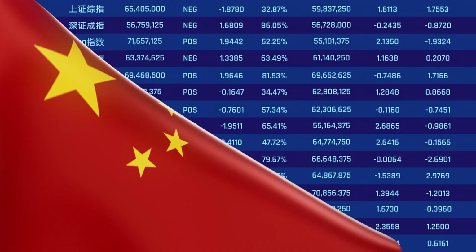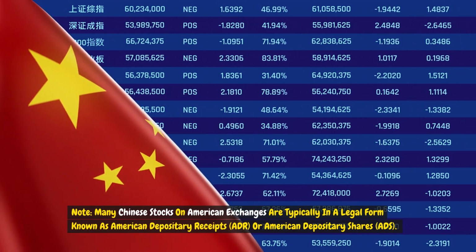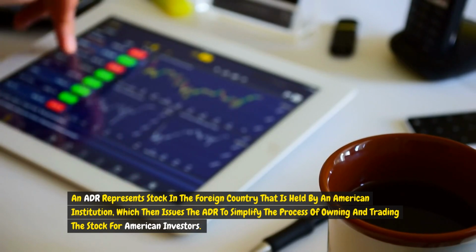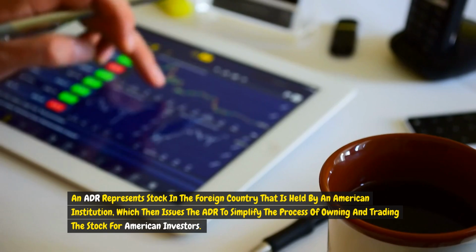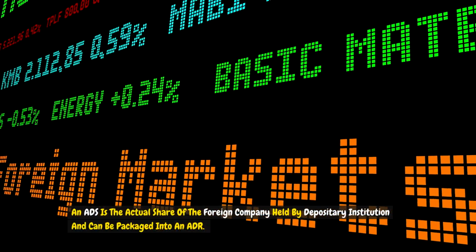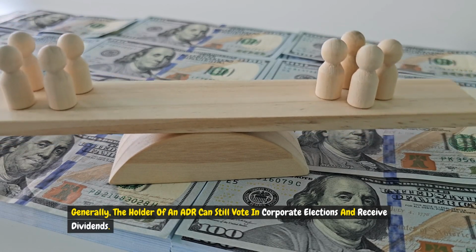other positives. Note: many Chinese stocks on American exchanges are typically in a legal form known as American Depository Receipts, ADR, or American Depository Shares, ADS. An ADR represents stock in the foreign country that is held by an American institution, which then issues the ADR to simplify the process of owning and trading the stock for American investors. An ADS is the actual share of the foreign company held by a depository institution and can be packaged into an ADR. Generally, the holder of an ADR can still vote in corporate elections and receive dividends.